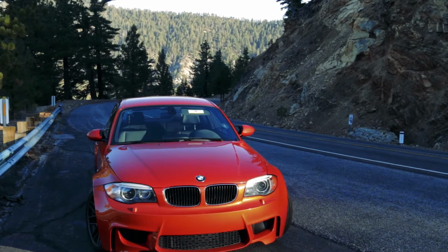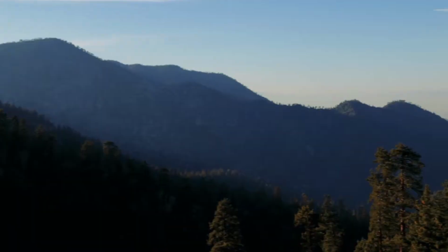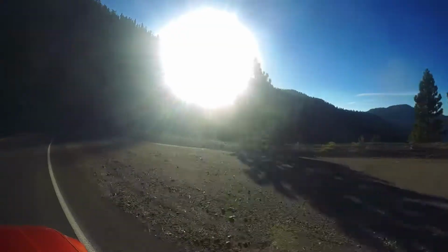Dawson Saddle is a little over 7,900 feet and the highest point in the road, and actually this makes it one of the highest roads in Southern California. Now let's head back down and you'll be able to see the canyons from the Palmdale side. I'm also going to show you a place where car and bike enthusiasts go to worship every weekend.